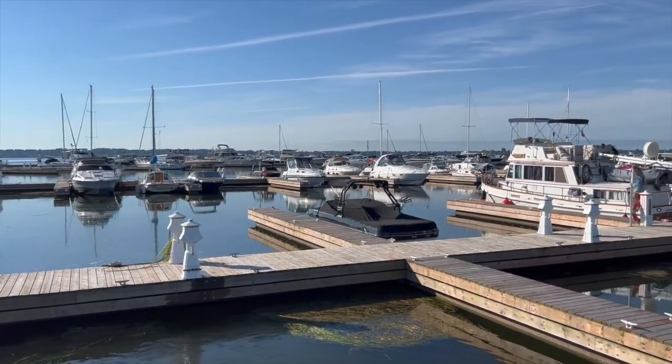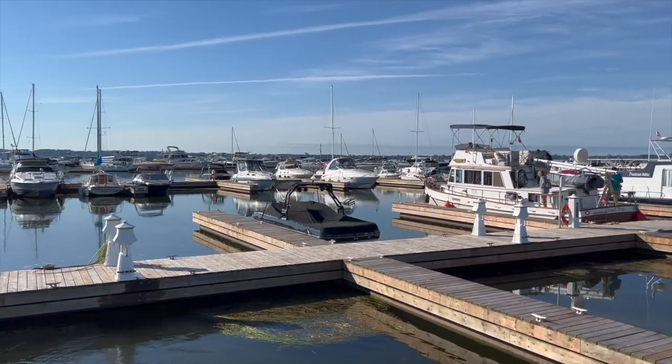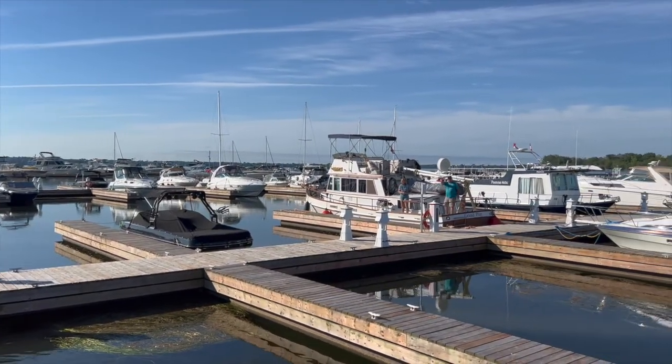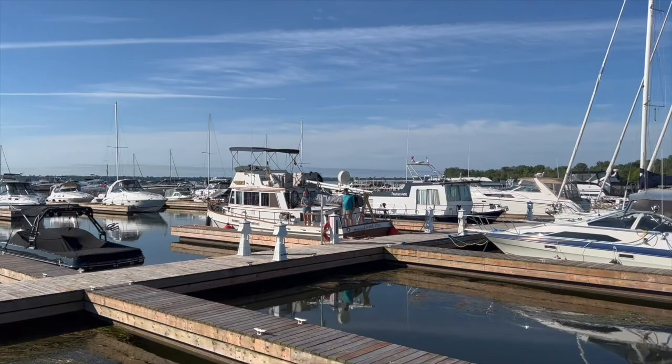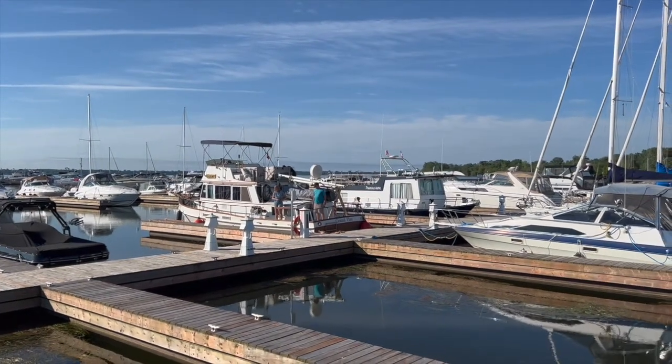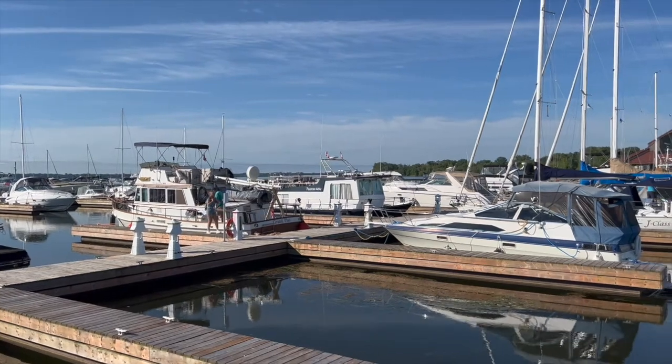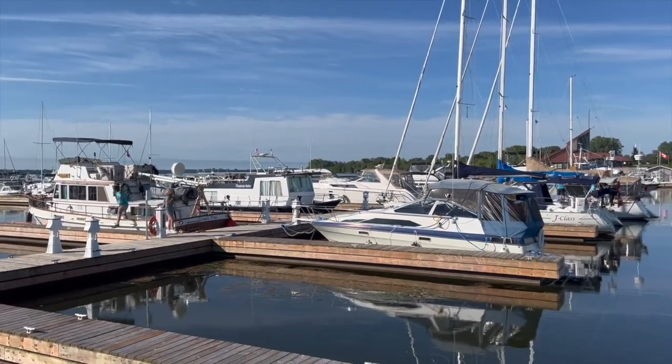Goodbye, Trent Port Marina. This is an awesome stop to do provisions. Bye. We got loopers, the Grand Banks folks, saying goodbye. And it's a great place to do laundry.